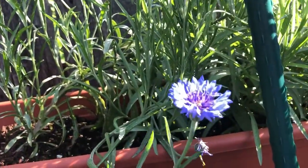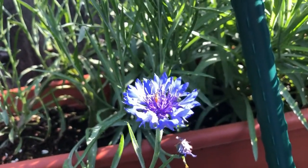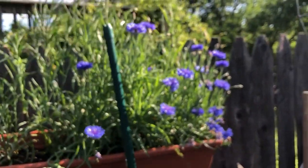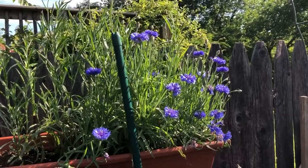Can you see these? These are called bachelor buttons. They're a new flower that I was not familiar with. I knew very little about them, and decided to grow them this year, and I think they're really pretty. I like them.